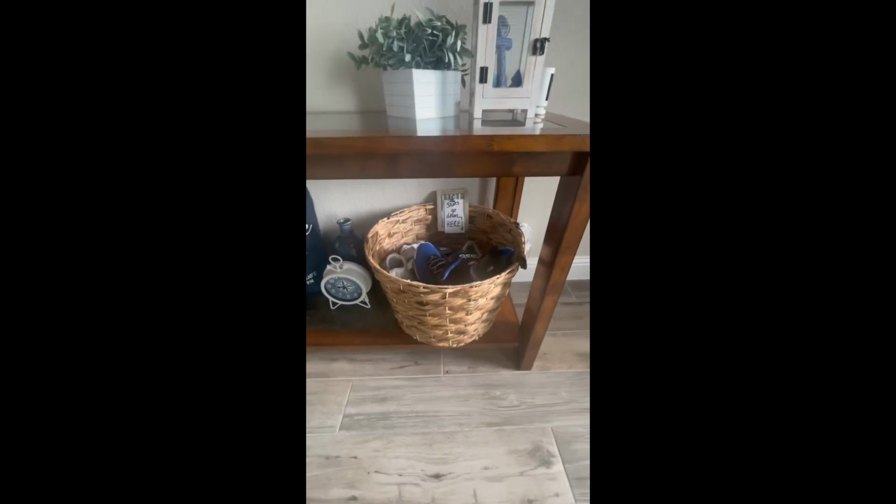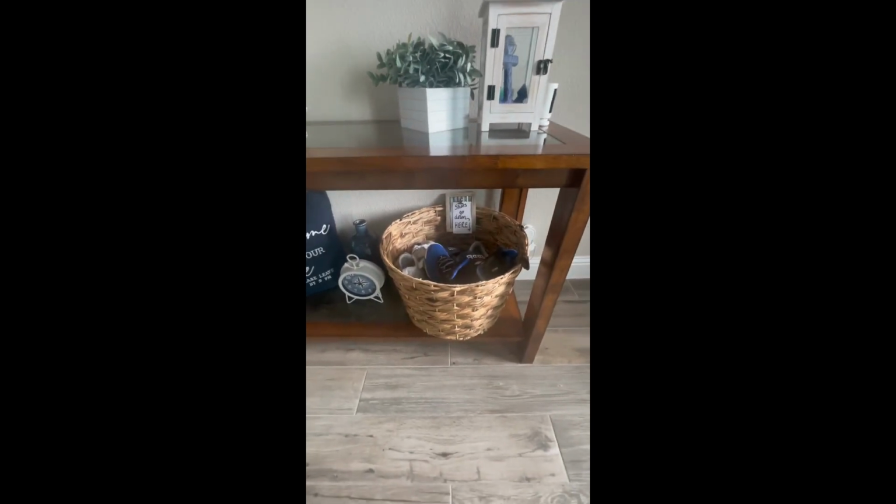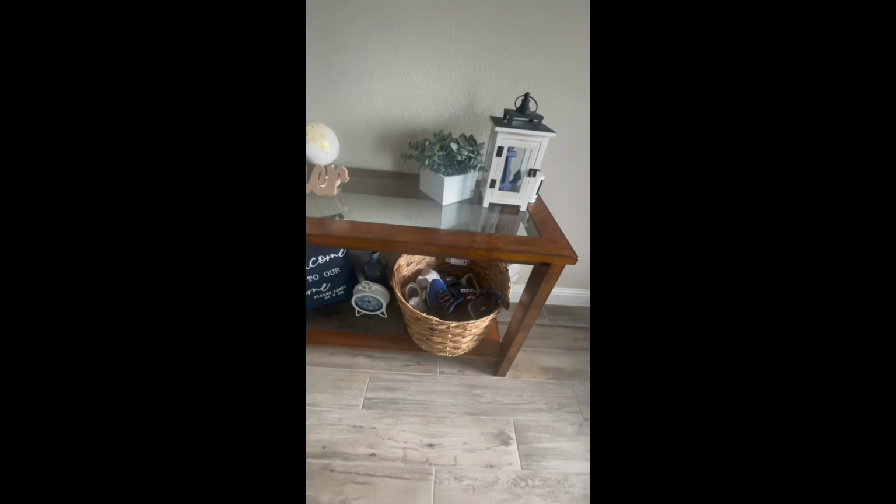But anywho, this is the place where we put our shoes when we come in, because even if your shoes aren't dirty, you probably just don't really want to trek a lot through the house.